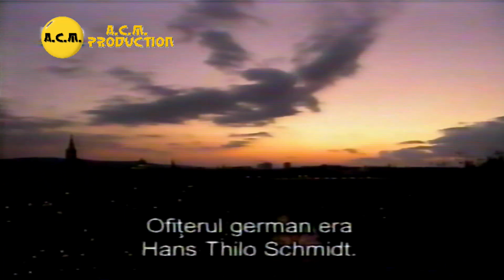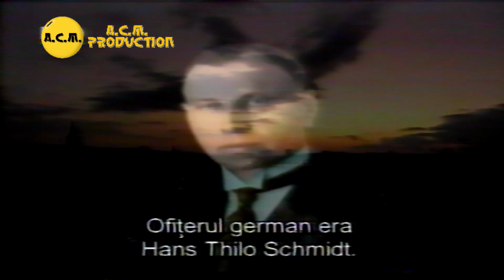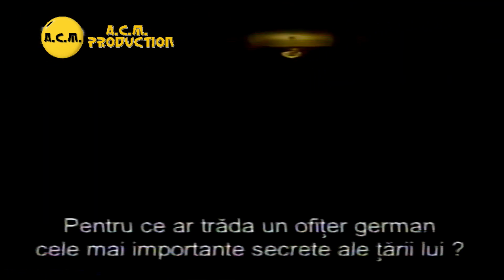The German officer was Hans Thilo Schmidt. But what were his motives? It could be a provocation, a trick. He might be there to mislead them, or deceive them, or to entrap them. Why would a German officer betray the most closely held secrets of his nation? The answer was basic. The motive was money.